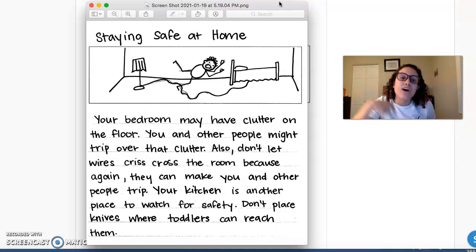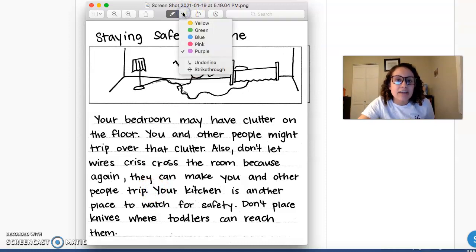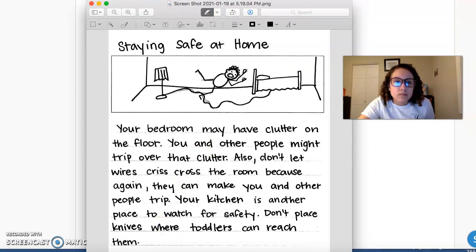So although this chapter is all talking about staying safe at home, our first chapter begins with staying in the bedroom. And then we see a shift to a different place of the home. And so right over here, when we see that it's switching to the kitchen, I think that would be a great place to note that the setting has changed. So I'm gonna put a line right over here. And that would be the next chapter.